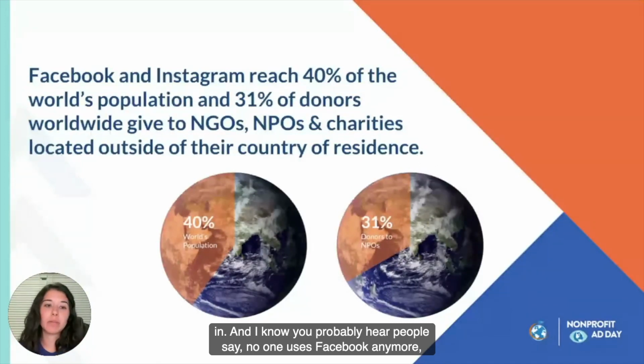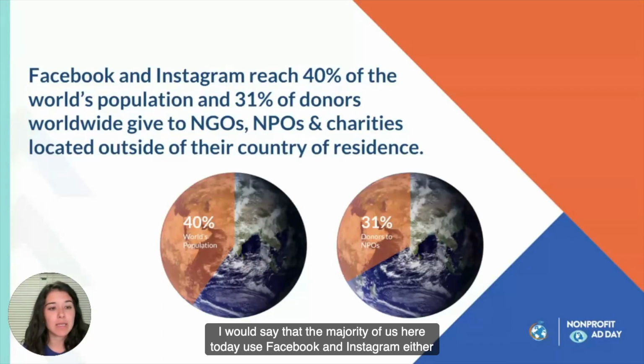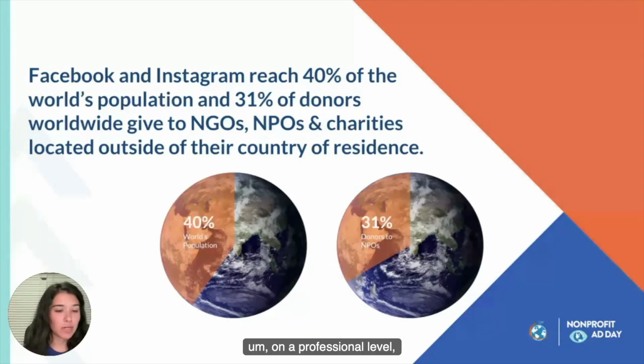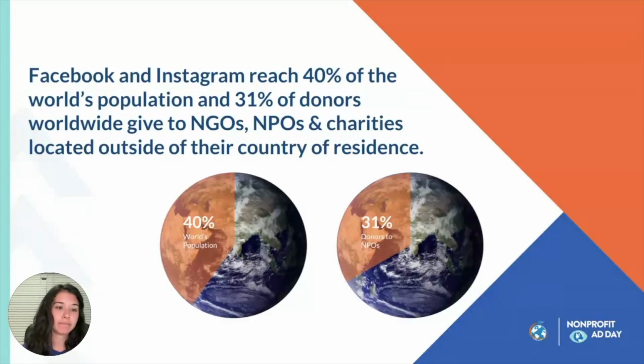And I know you probably hear people say no one uses Facebook anymore, but that's just not true. The numbers aren't lying. And aside from statistics, I would say that the majority of us here today use Facebook and Instagram either on a personal or professional level. I'm obviously in Facebook every single day on a professional level, but I also use it a lot to stay connected with friends and family.